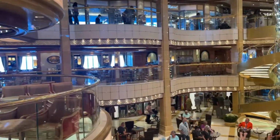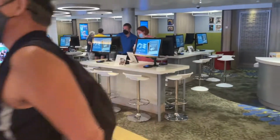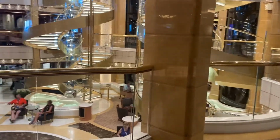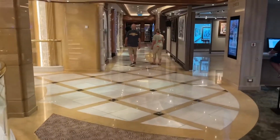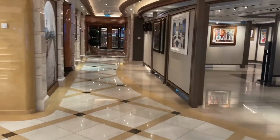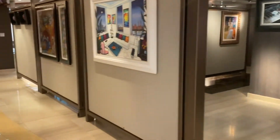Alfredo's has a pizza bar. We haven't eaten there yet. We haven't gone in there before. And downstairs from here, we'll come back to it, is the International Cafe and yet another bar. There is a fine art gallery for people that are interested.